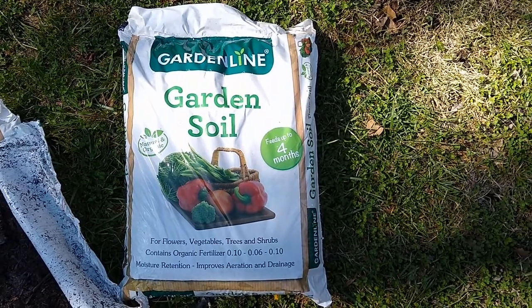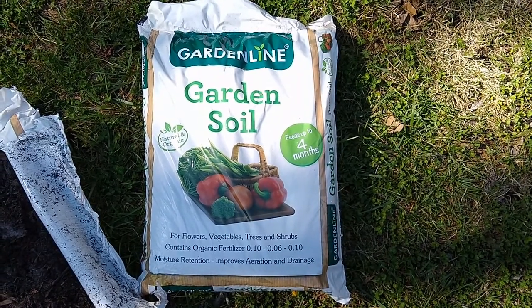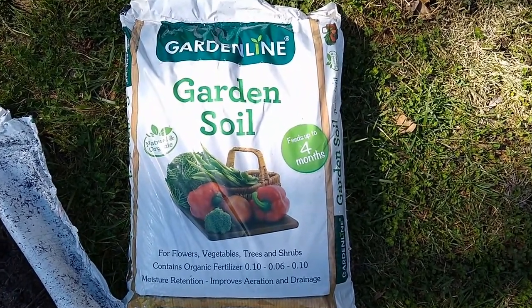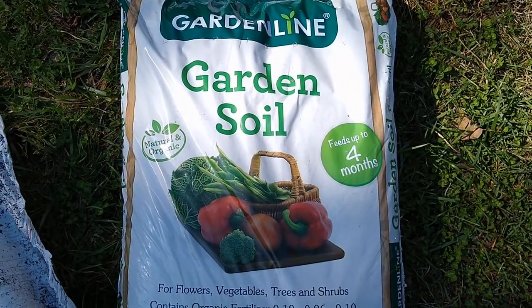This is currently $3.49 at Aldi. It's an Aldi find, which means that Aldi is selling limited supplies. This will only be in stores for a short time. Aldi usually sells this in the spring when everyone is starting to tackle their garden projects.